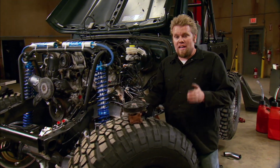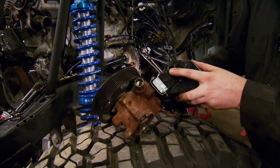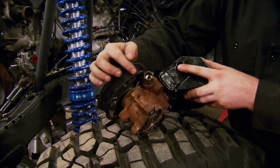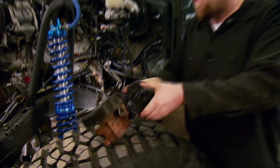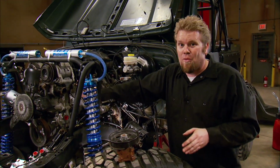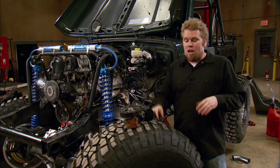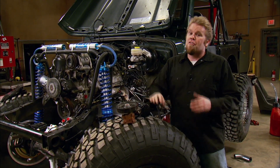Now one thing that we did notice when we took the factory pump off the motor is the reservoir is broken at the bottom, as well as the power steering pump on this back edge. Now it probably happened during shipping, and that's just the risk you take when you buy an engine over the internet like we did. Lucky for us, ours came from an actual wrecking yard, so we gave them a call and they're going to replace these 2 pieces for us free of charge.